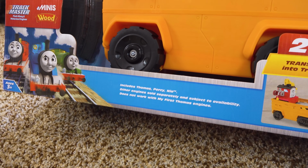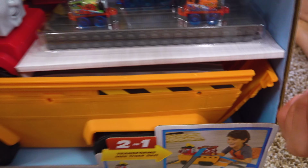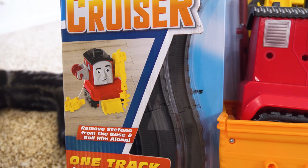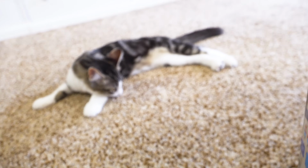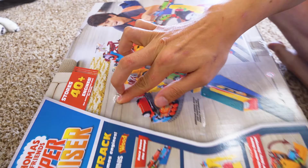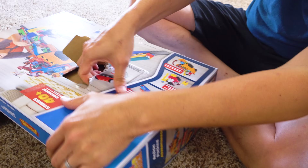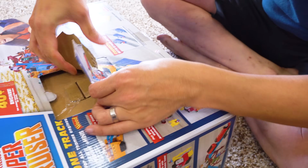I don't think it's a boat, babe. I think it's a boat. I don't think it's a boat. It's Stefano. You can remove him from the base and roll him around just like cupcakes. Babe, I see. Oh, yes. Pull. Too strong, babe. My fingers are too strong. You got that power grip.